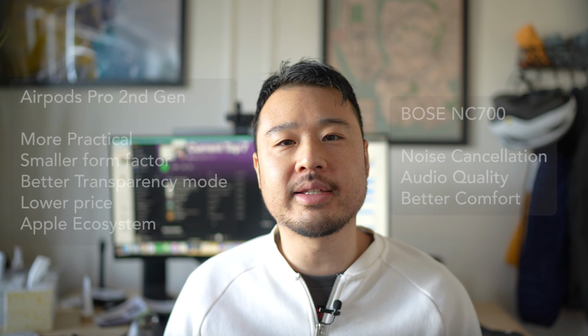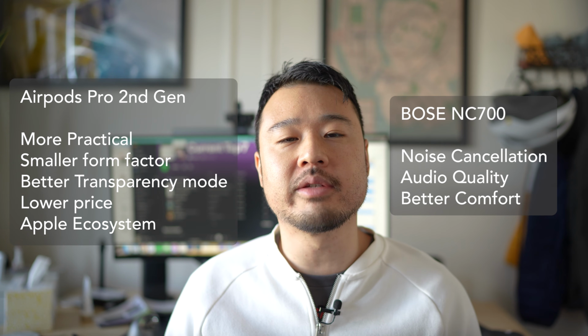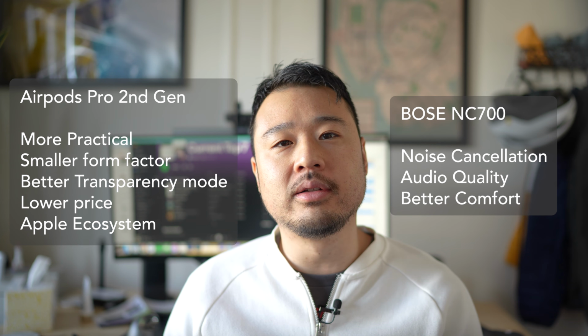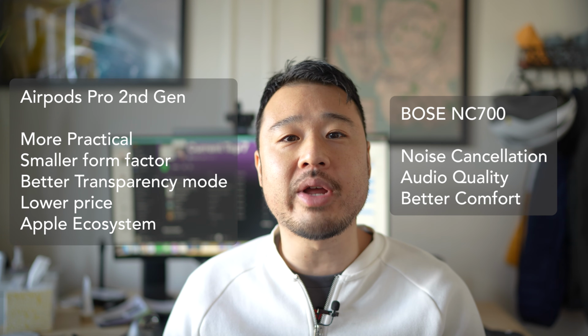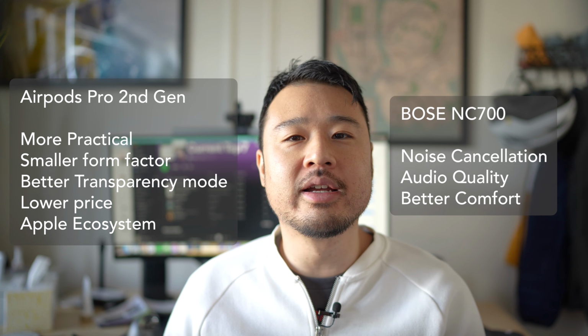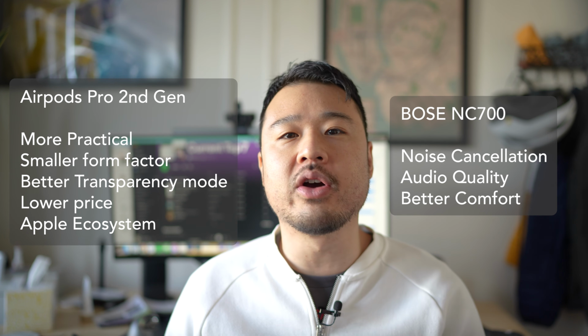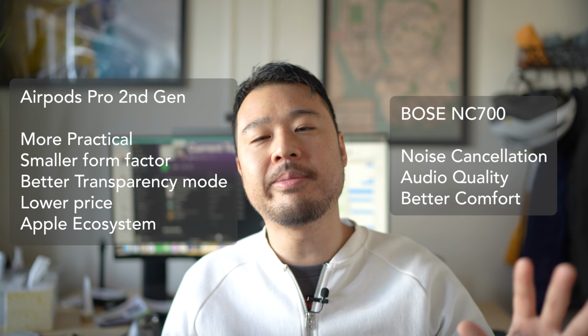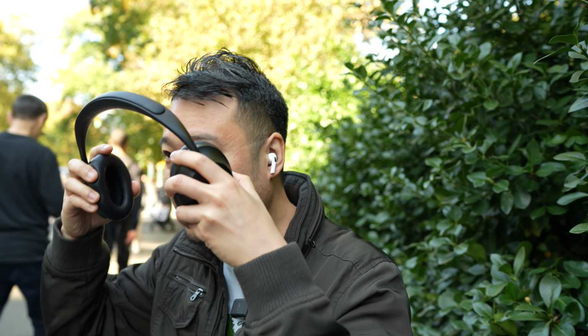So in conclusion, what is the better choice? The NC700s or the AirPods Pro 2? If you want better noise canceling, better sound quality, better comfort, you should choose the Bose NC700s. But if you want something more practical and you want earbud format and the best transparency mode out there, you want to save a little bit of money, and you're in the Apple ecosystem, I think you should go for the AirPods Pro 2s, which really means that most people should go for the AirPods Pro 2. Both of them have noise canceling on.